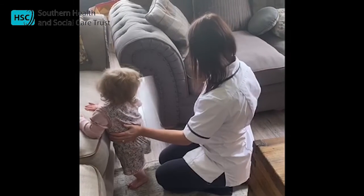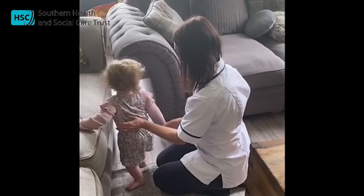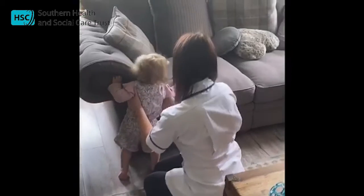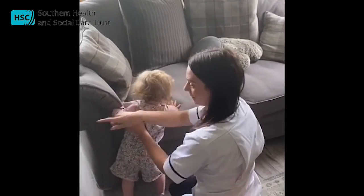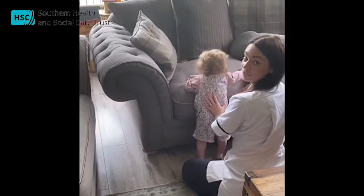Good girl, you coming across? You gonna reach? Good girl. Big reach, big reach. Good girl, Georgia. Lovely. So you can, again, as I said, challenge her further then by making a bit of a gap there and hoping then she'll take 1 or 2 wee independent steps to bridge that gap.